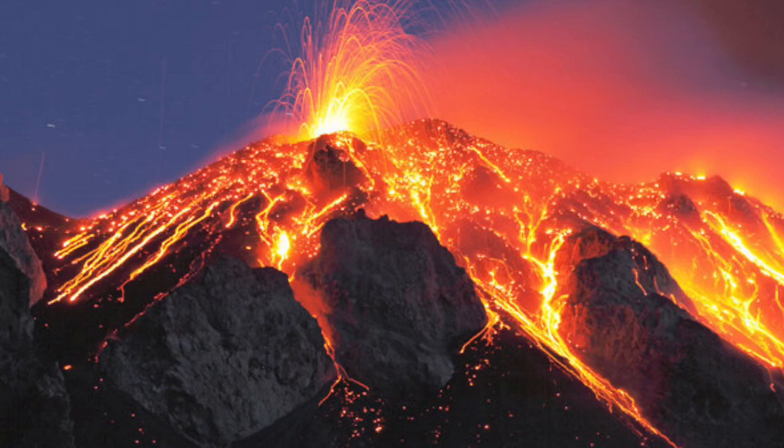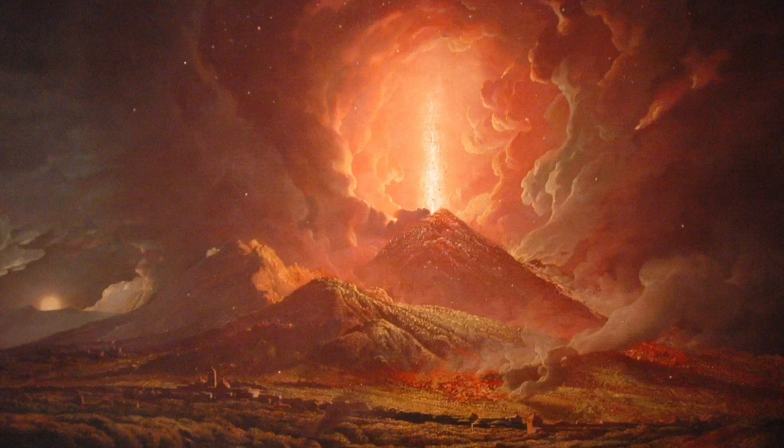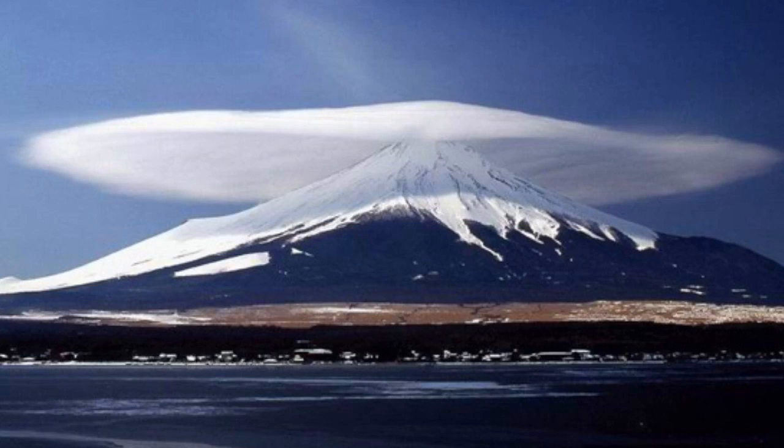We have a famous one here that is also currently dormant and has been for the last 70,000 years, which is Mount St. Helens in Yellowstone. If it were to explode, hundreds of miles of the U.S. would be destroyed in the chaotic, almost apocalyptic eruption that would ensue.